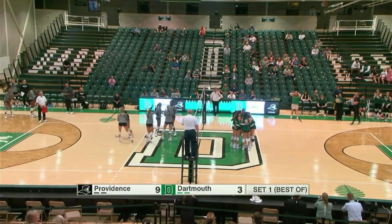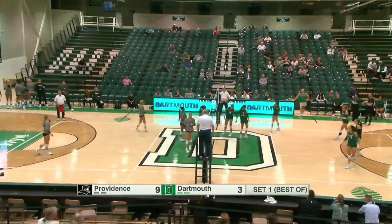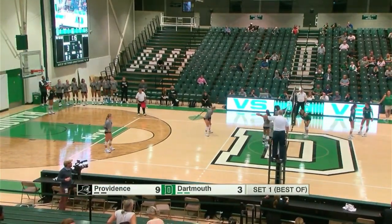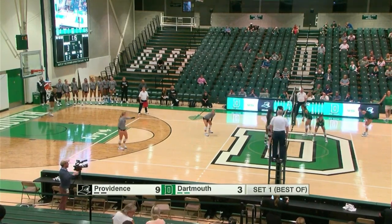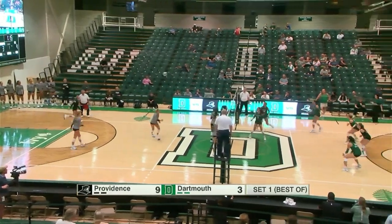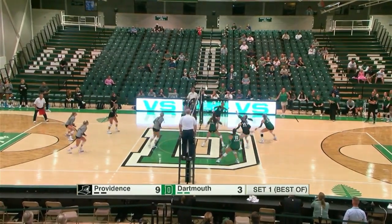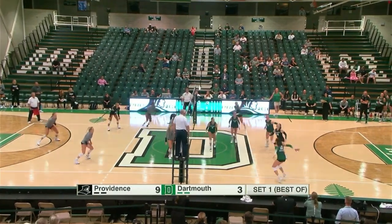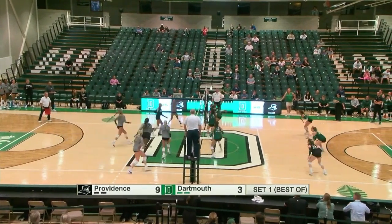And this is not the start Dartmouth would have wanted at home. It's now a 9-3 Providence lead after 2 straight serves get returned over the net. Yeah, a couple tough float serves from Likens. Some of it you may chalk up to sort of opening night jitters when you open the home building for the first time. Sometimes you can be a little amped up. Getting her hands on that one was Grant off the Roberts attack. Follow-up is going to be dug out that time by Taylor.